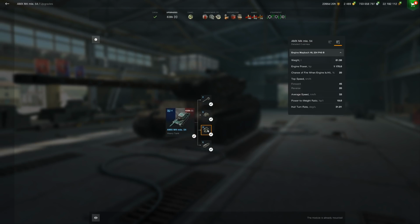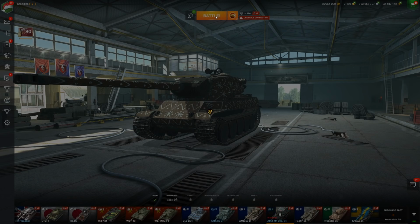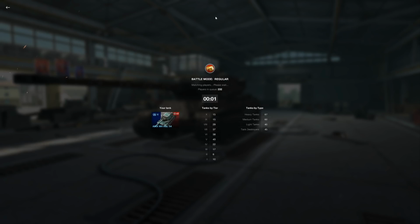If we take a look at its average speed, it averages 33 kilometers per hour. And, I mean, that's not slow. This is a super heavy. By far, it is definitely a super heavy. So let's see what we can do in this tank.